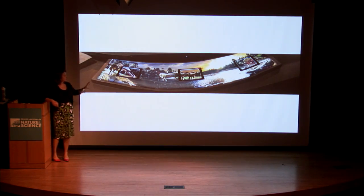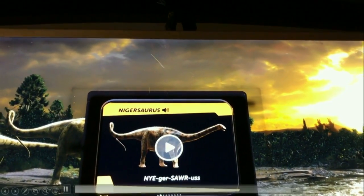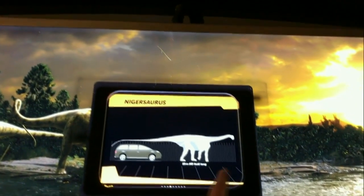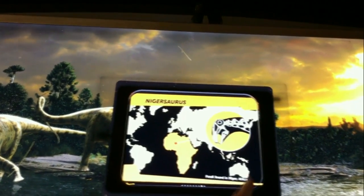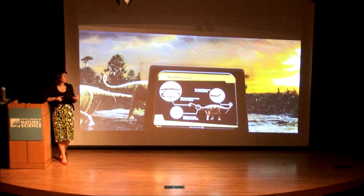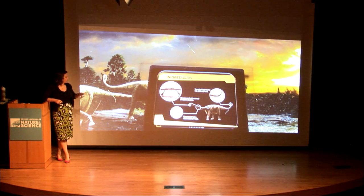So this is another one of those touch panels, and this is the one I have an example of, and this is Nigersaurus. It tells you how big it is, how long it is, where it's found, some unique features about it. And we have these for all the skeletons in the exhibition on a panel, so you can scroll through them, which is really fun. It tells you how to pronounce them, which is very exciting.